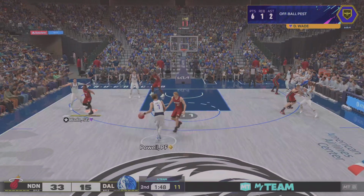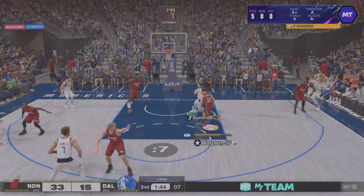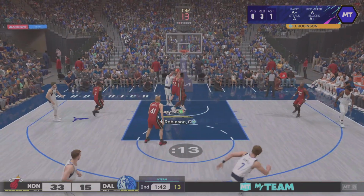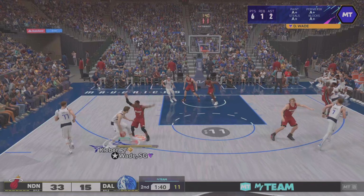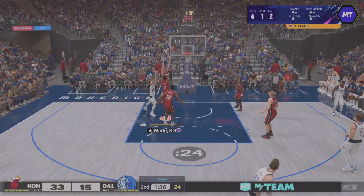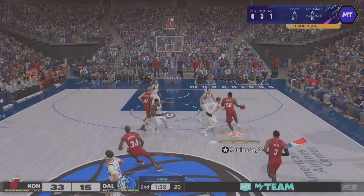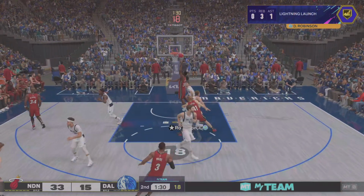Powell against Nowitzki. Back to Curry. And it's blocked. And he recovers it. Kleber kicks to Doncic. Off target from three-point range. And you don't want to give up that kind of look too often. Robinson, that's good. And Washington leads by 20.